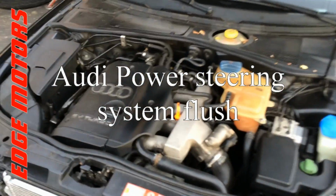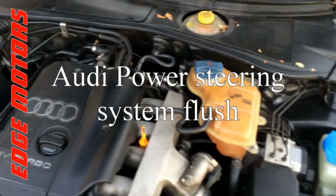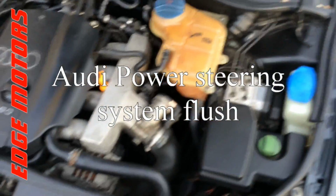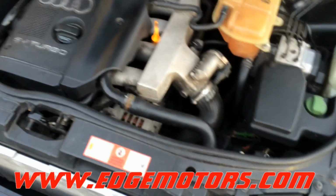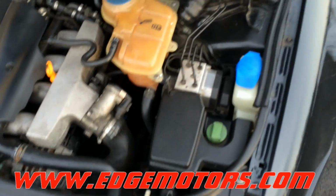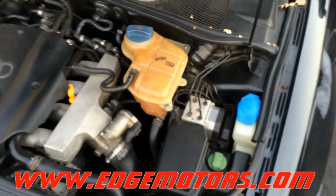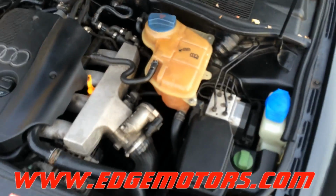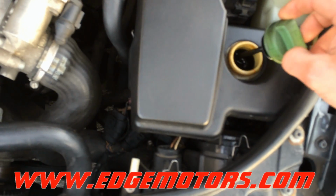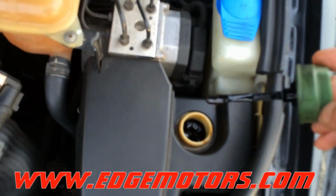This is just a quick video on the importance of using the proper fluids in your Volkswagen and Audi. We have a 2001 A4 1.8 liter, and the customer's complaint was a lot of noise coming from the engine bay in the cold weather, and this is what we found. We found that the customer was using improper power steering fluid. Right now it's about 30 degrees outside.